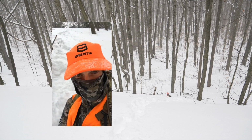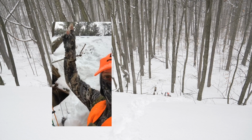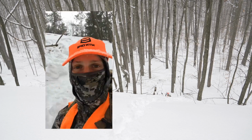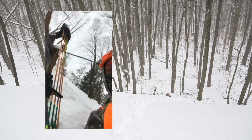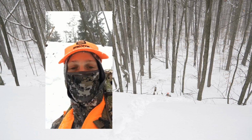Well, this small game hunt has not been a small game hunt, it's been a stump hunt. I was at the top of the hill and decided to shoot at this guy. Nailed it. It's kind of hard to tell the angle of this hill, but it is like straight up. So I'm just gonna circle back around and snag the camera and keep stump hunting.